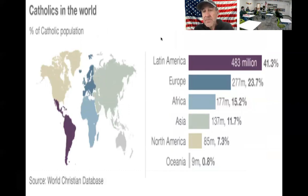You look at this, it's a little bit old, this map. This is about 10 years old, so it's more now. But you look at Latin America, from the Mexican border all the way to the Tierra del Fuego, there's about 500 million Catholics, which is about 41%. It's probably closer to 45% today. In Europe, where it started, there's only 277 million, or 23%. Africa, it's up to 175 million, about 15%. Asia, you got another 137 million Roman Catholics. But here's what's important. In North America, there's another 85 million.